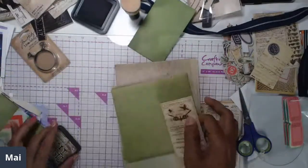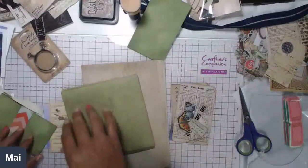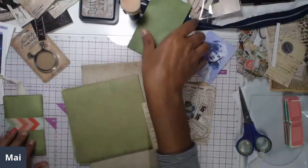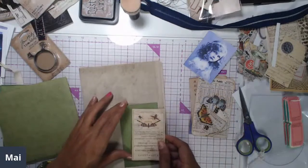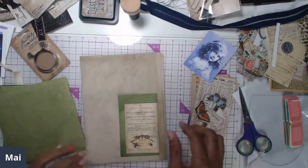Hi, Evelyn. Hello, Miss Evelyn. We got all these little goodies that we're going to use on this. Separate that. I'm not sure if we're going to use our girl. We're going to use this apple green one and get some colors in here because we definitely need color. Color pop. That's pretty.